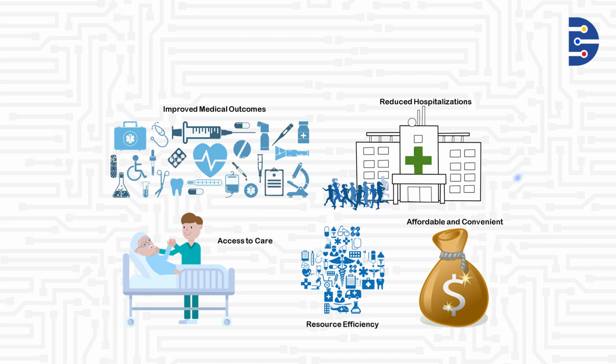There are certain benefits that are achieved through connected healthcare. The important benefits are: we get reduced hospitalization because patients are treated when there is a slight change of medical conditions and not when they are really fatal. We get improved medical outcomes because there is use of analytics and patients are treated when they just need the treatment. There is improved access to care because every patient is treated differently. Even if two patients have the same symptoms, the treatment will vary because the analytics will differ. Over a period of time, technology will ensure that connected healthcare is affordable and convenient.